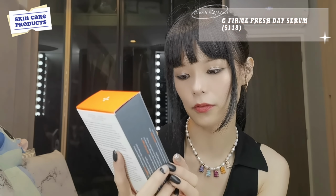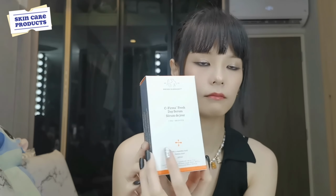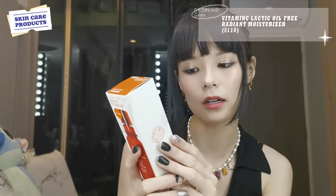So it's like the hair, skincare, then makeup. First product, Youth to the People Superfood Firm Day Serum. I think there's vitamin C, firming and brightening. Then we have the Dr. Dennis Gross Vitamin C Lactic Oil-Free Radiant Moisturizer.